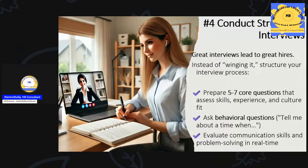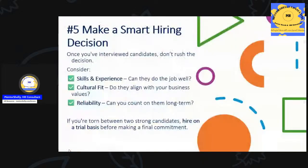As a business owner, you can pick up on cues, not necessarily just what they say, but how they say it, tone of voice. If you're doing a video interview, then you can watch nonverbal language. That'll also be a way for you to cue in on the type of person you're interviewing. So it's important to conduct your structured interview and be prepared and have those questions ready.